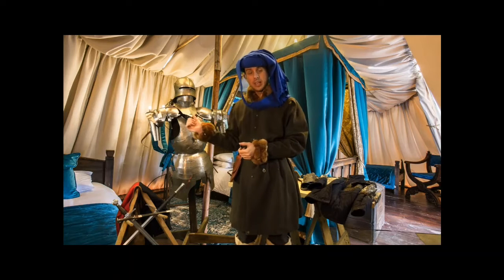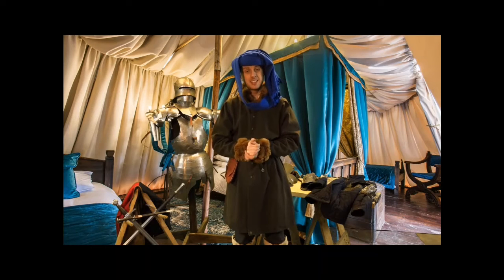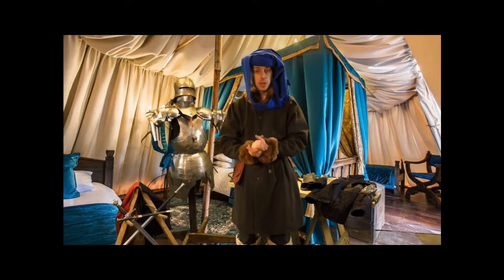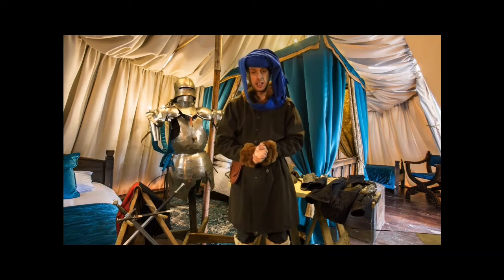This armour here is very much fighting armour. It's designed to be as flexible as possible. There's plenty of movement in it, and it consists of lots and lots of different pieces. Now, as a nobleman, I would not be expected to be getting dressed myself. I would have a squire to help me put that on, and we'll meet him a little bit later on.